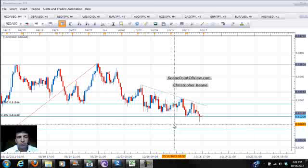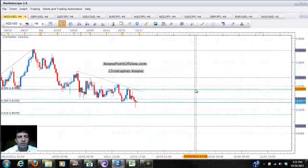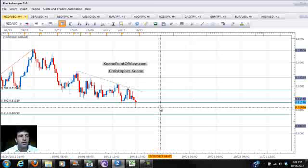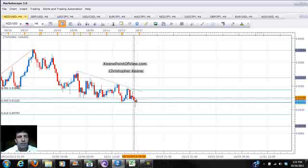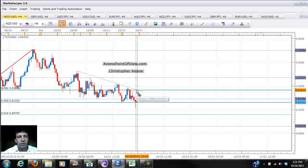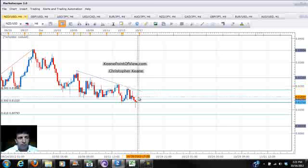Heading into Asian and European trading, though, let's take a look at a few pairs that are in interesting positions that could have a little bit of volatility in their steps. The first is the New Zealand USD. This cross has moved down since touching the top of the descending triangle at around 82, to currently around the 81.3250 fib level.